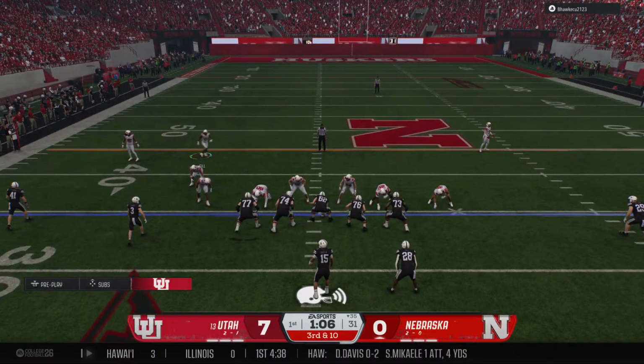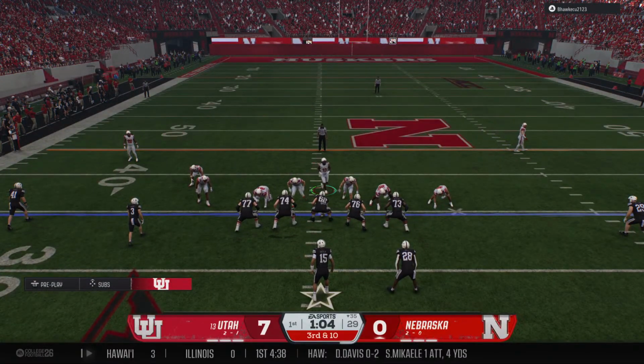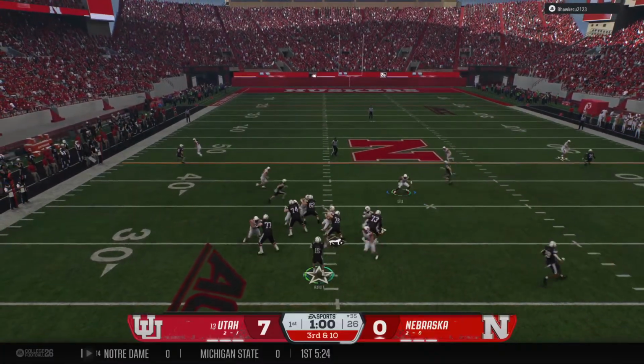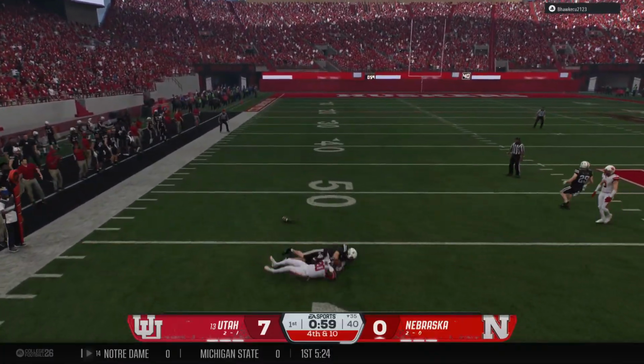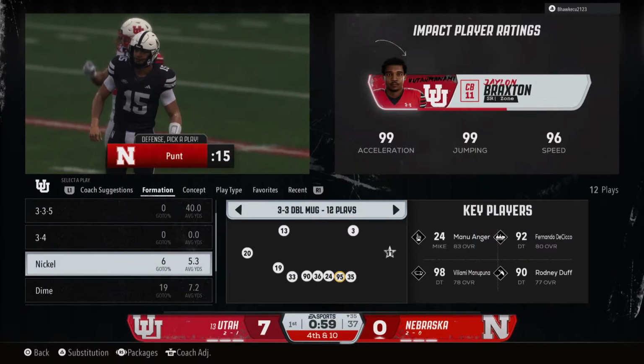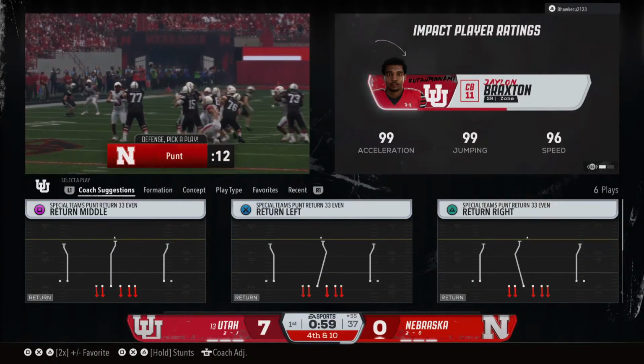It'll be third and long. Okay, ready? Set, ready. From the gun, wants to pass. And a missed opportunity on third down as the defense knocks it free, and fourth down is coming up.